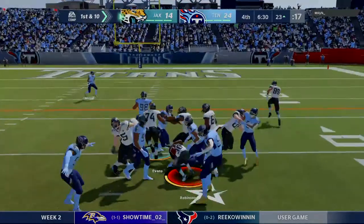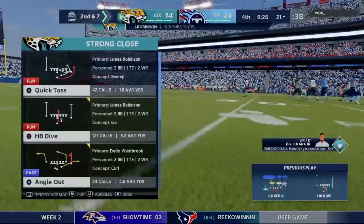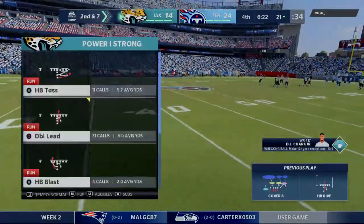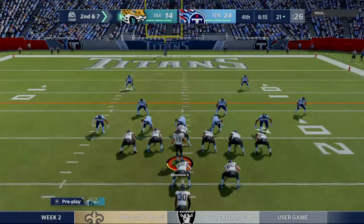They run. Robinson. And he'll be taken down near the 20 at the 21. Robinson. The tackle was by the Boston College product, Harold Landry. And the trend continues here in the fourth like it was in the first, second, and third. He's had nowhere to run.